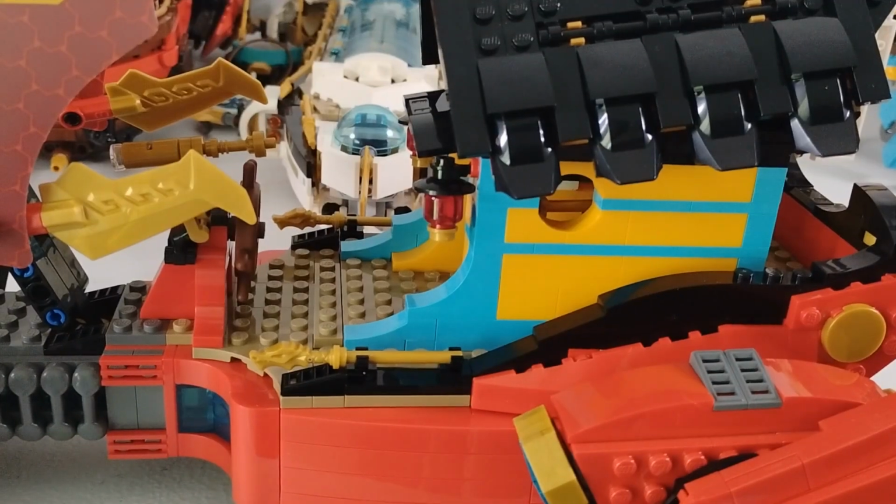The part of the design I don't like is this back here. I don't like this color scheme that it uses. It works for the small dragon build that's included, but I don't like it on the bounty itself. I would have preferred this to be red or black or brown or even dark gray. Tan probably would have worked really nicely as well.